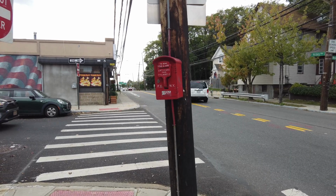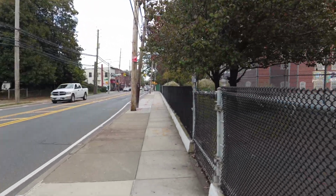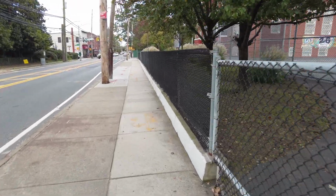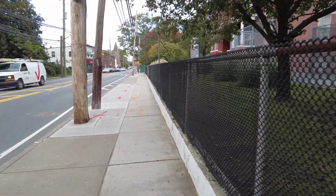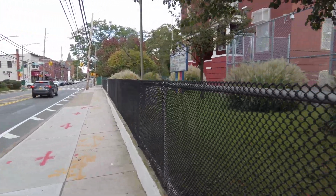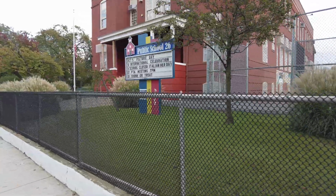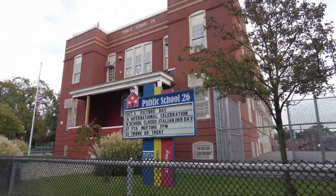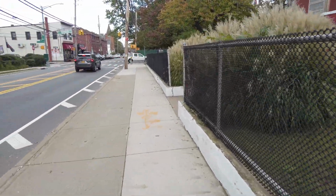So I don't know why Staten Islanders often refer to their home as the Forgotten Borough. And there we are, back at PS 26. Goodbye.